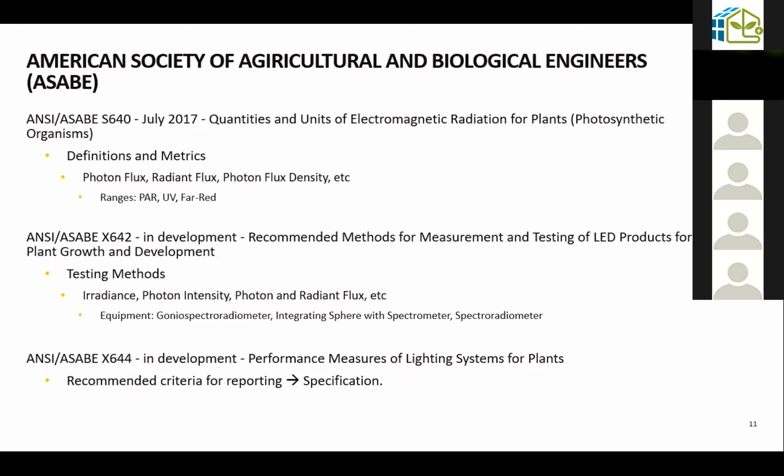And then the third one, also in development, performance measures of lighting system for plants. Also unknown if this name is going to change since it's in development, but this is more of like the recommended criteria for recording, more or less a specification.